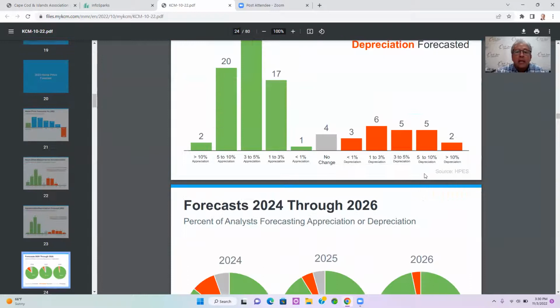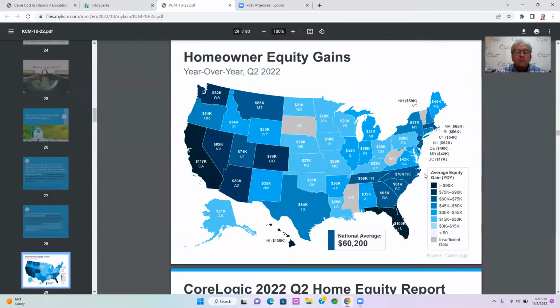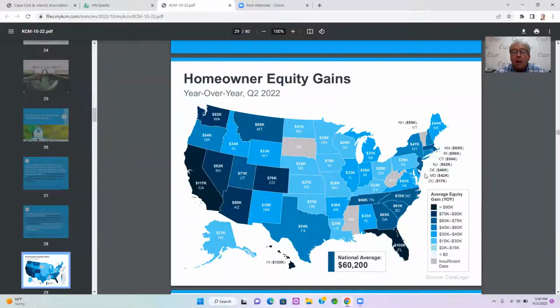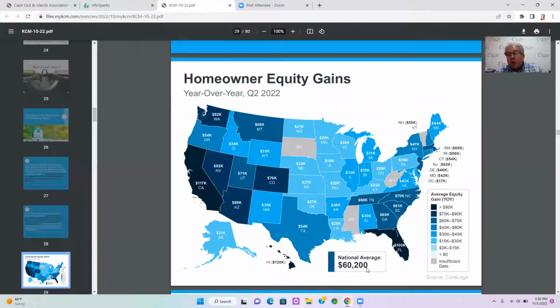Go to number 29 here. So this is a good slide because it's showing that homeowner equity gains year over year was about $60,000. So if you would have bought a house a year ago, what they're saying is that average equity went up over $60,000.